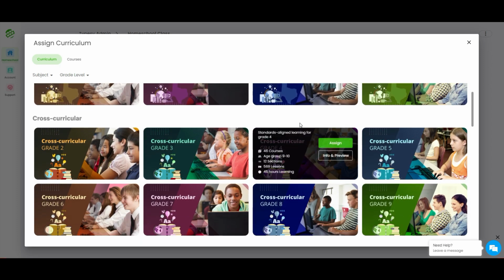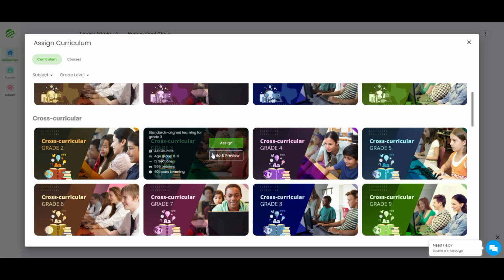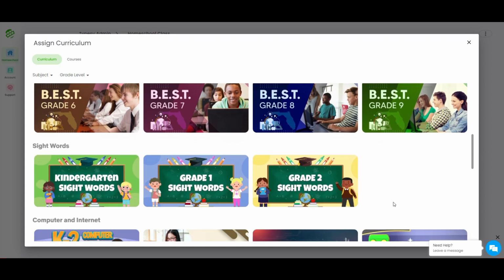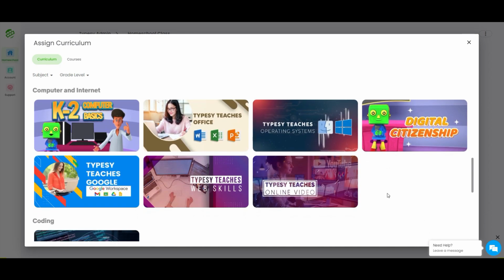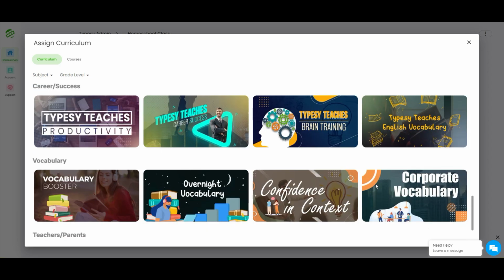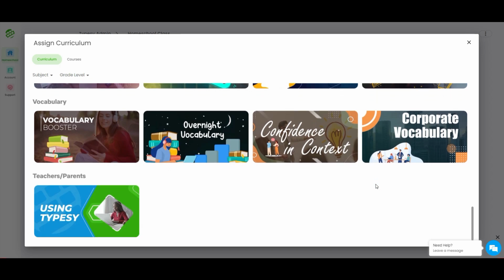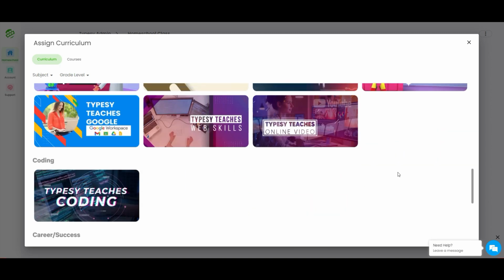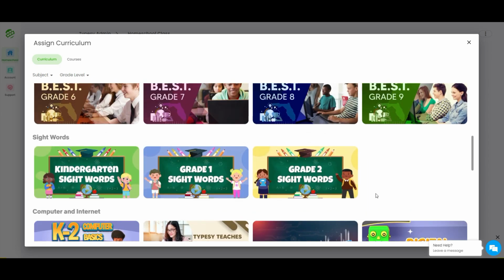So if I wanted to do that, I could assign cross-curricular. I don't know what that means. Maybe it's just like, not only they're typing a bunch of different things, maybe history stuff too, I don't know. But there's just a whole bunch, like sight words, digitals. I believe down here there's also, look, there's coding. There was also something else. What is it? Oh, vocabulary booster, training, career success. There was also something on here like how to use YouTube or something. Maybe that's an older one.